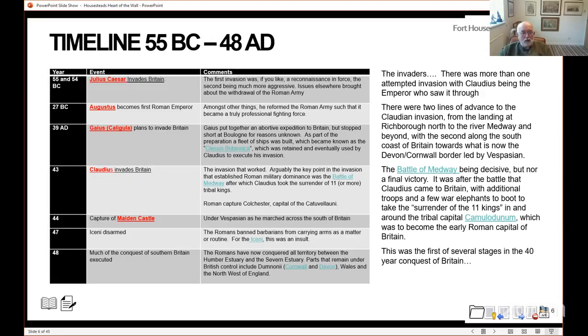It was Claudius who, because of political shenanigans in the UK at the time, was asked by one of his allies in Britain. And again, one of the more curious things is that people think the Romans didn't know much about Britain, but once you research it, you find out that there was extensive trade between Britain and Spain and Gaul and what have you, that the Romans were well aware of.